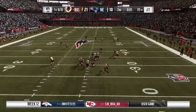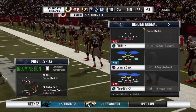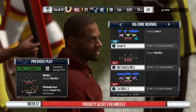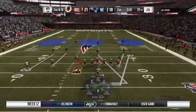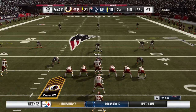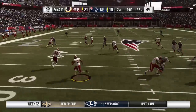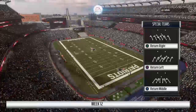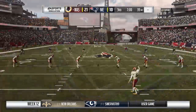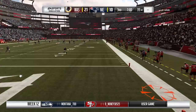Now following the interception, here's Newton. Flushed out right. He couldn't quite hold it. Got hit. Ball pops out. Incomplete. Here's 2nd and 10 now from the 35. Geis receives the pitch. And they bring him to the ground just shy of midfield. And okay, so much for our halftime break. Apparently we're going to get right back to it. So we have come upon halftime, and it's the visiting Redskins who have the lead here.